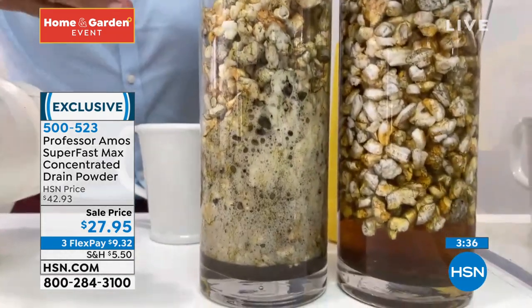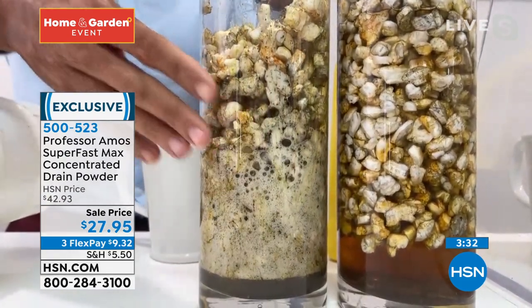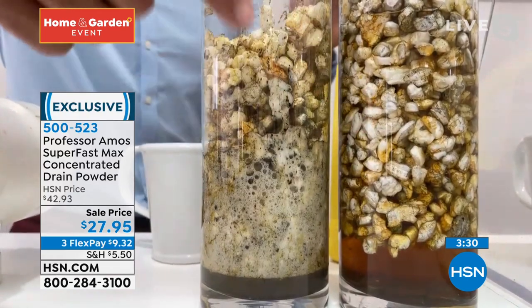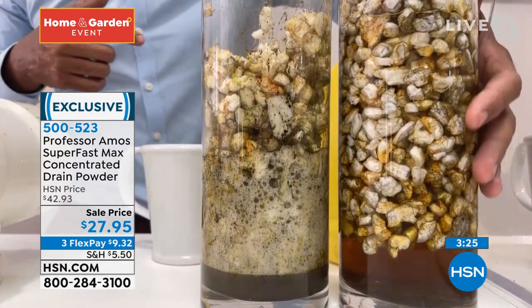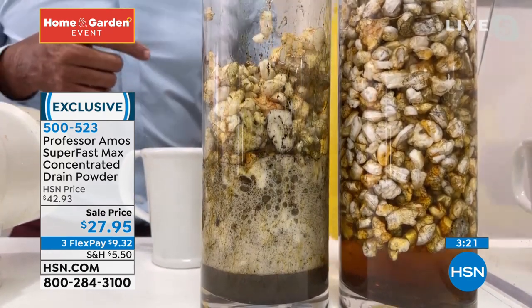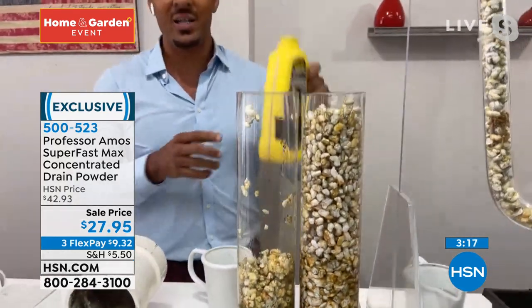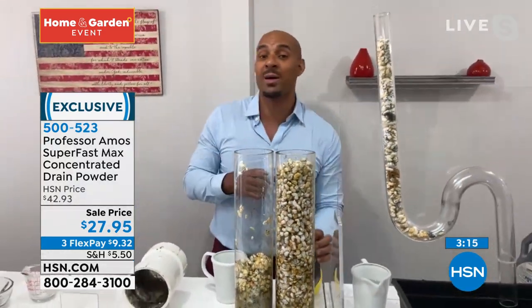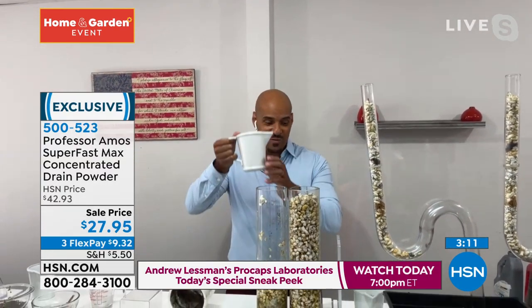Test tube number one, Super Fast Max is breaking it down, not creating any kind of heat in your drain line. Test tube number two, look at that over here. The chemicals are lurking and lingering in there, and they're building heat of 160 degrees Fahrenheit. Yes, those products will heat up your drain line. So be careful when you're using a consumer product because the chemicals in there can heat up and crack your drain line. Use this proprietary formula, Super Fast Max.